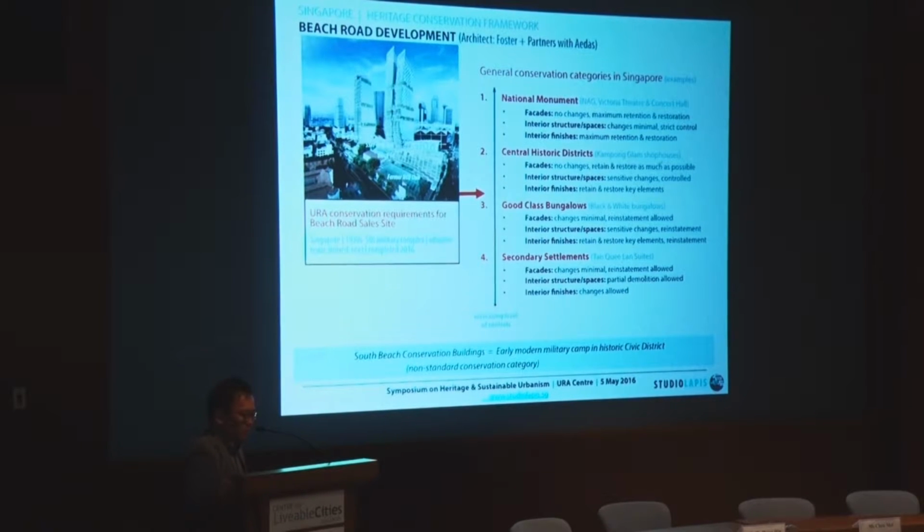Now, the first project I will use to illustrate Singapore's model of conservation is the Beach Road development, commercially known as South Beach, which falls somewhere between categories 2 and 3 while interpreting the conservation guidelines set out in the sales of sites document. This is very prominently located along Beach Road, just right opposite Raffles Hotel. You can see this is Raffles Hotel, and this is Beach Road. It's a corner between Beach Road and Bras Basah Road.